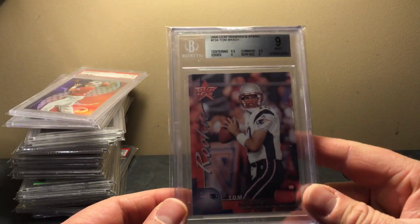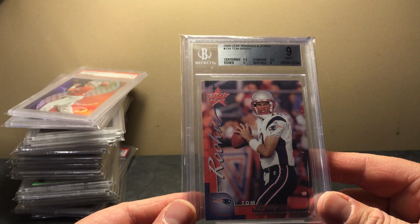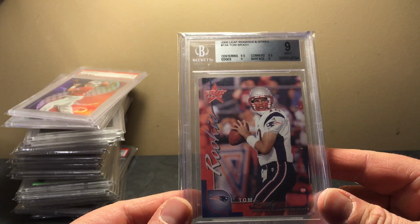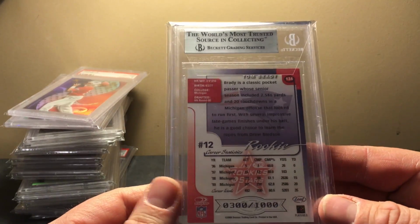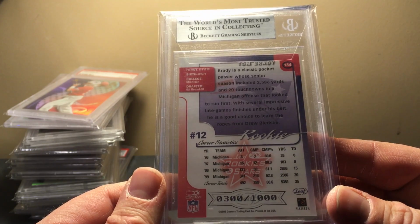So these were picked up over the years. I bought a lot of Brady's around 2010, 2011. They've obviously increased in price since then. They were still expensive back then though too.